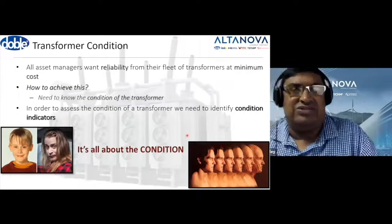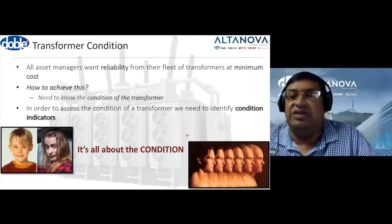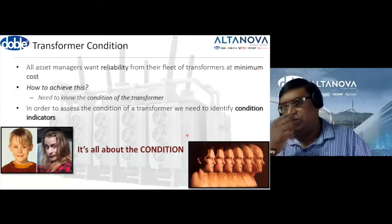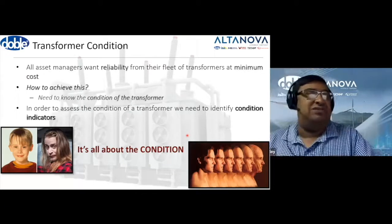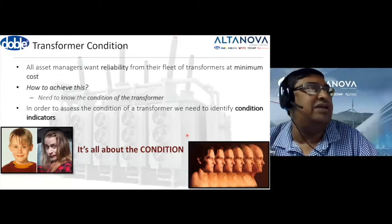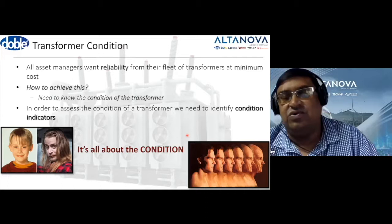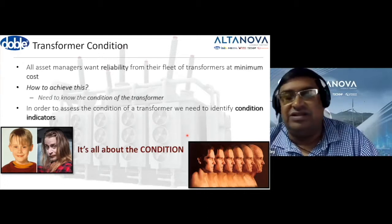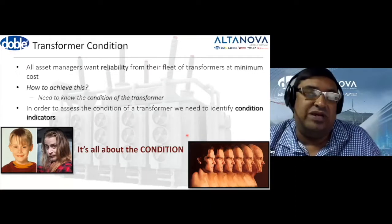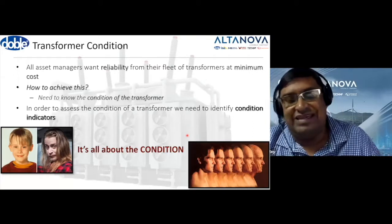So let's look at the condition. Now, every person who owns or manages a transformer wants it to be very reliable and very cheap to run, right? Now, how do you do this? I think there is great consensus in the world of transformers that the condition of the transformer is the most important thing, right? And so if we understand the condition, we can then accurately determine the transformer's capability to be reliable, right? So we need to look at some condition indicators, right?